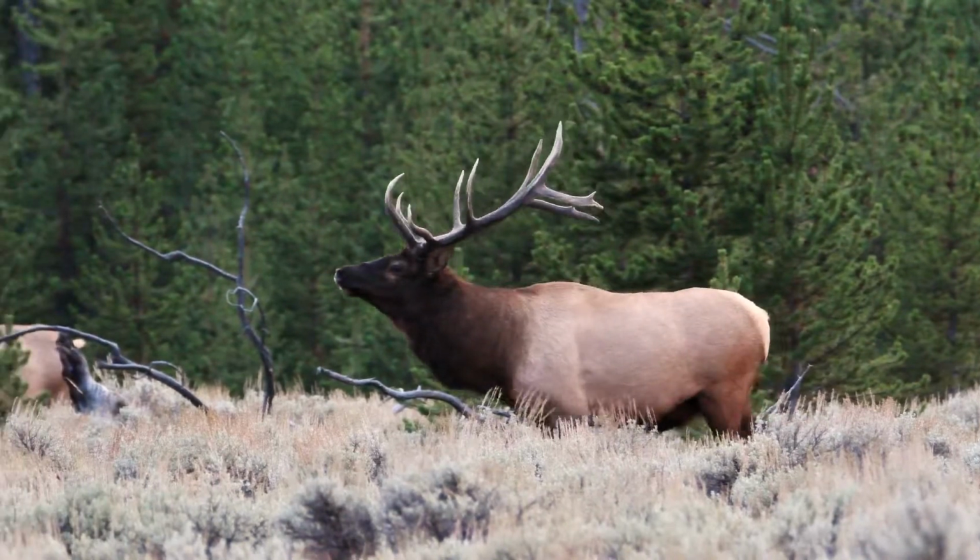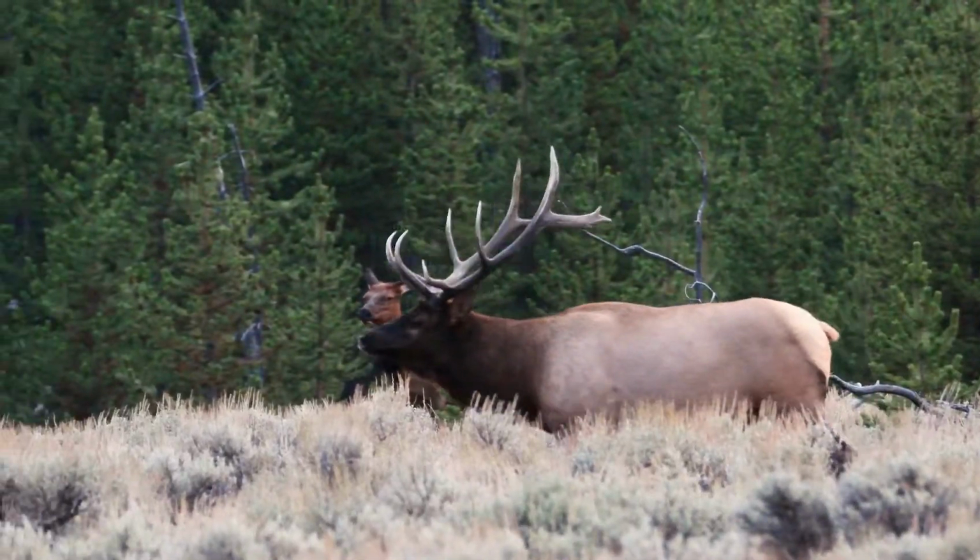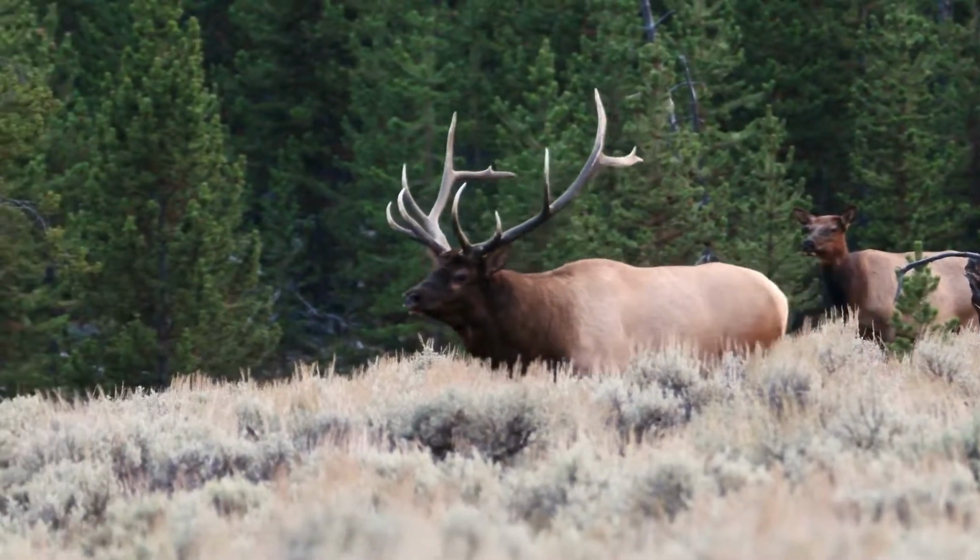And also, like with elk in the Rocky Mountains, you won't want to come in the summer to photograph them, because they won't have their big antlers. That'd be something more towards the fall and winter time that you'd want to come photograph them. Just really know your subject and know your gear, and it can help a lot with wildlife photography.